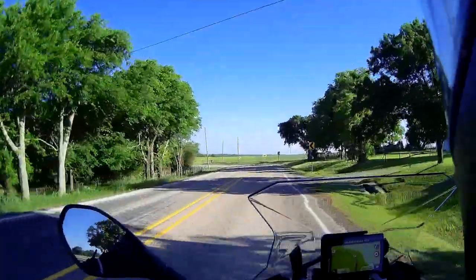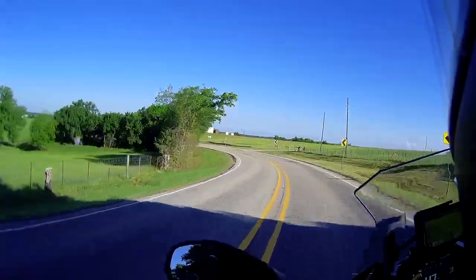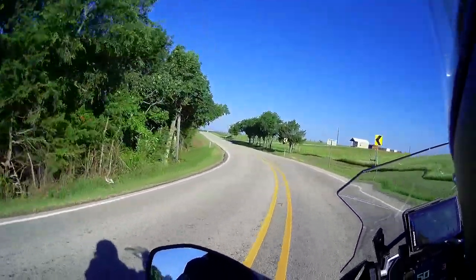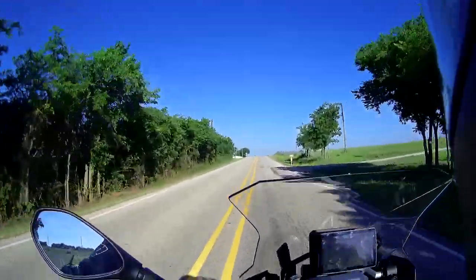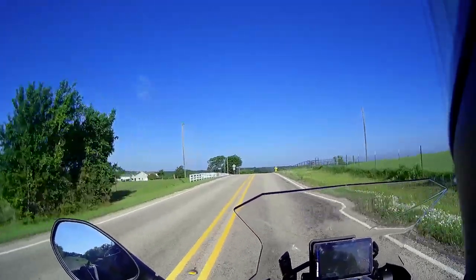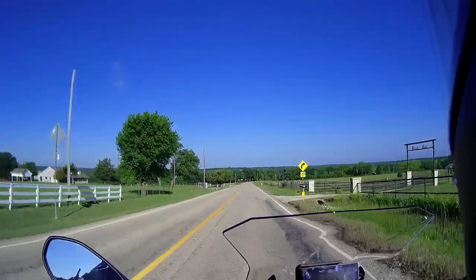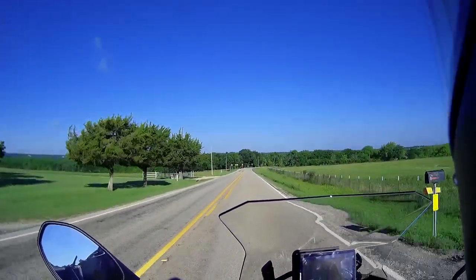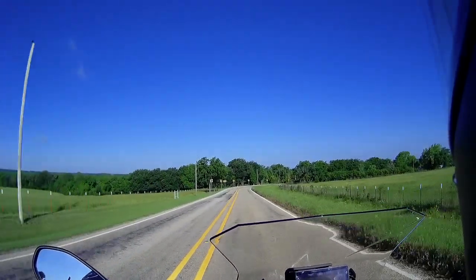So here it says this way. Let's go down to third. Third seems to be a good gear. And then lean. Lean, lean, lean, lean. Ooh, my RPM is going about 4,500. You don't want to do that. So I better go easy on the lean, so that I don't have to accelerate as much.